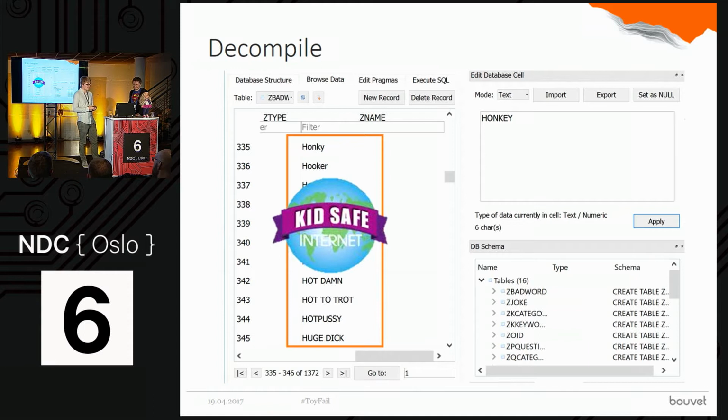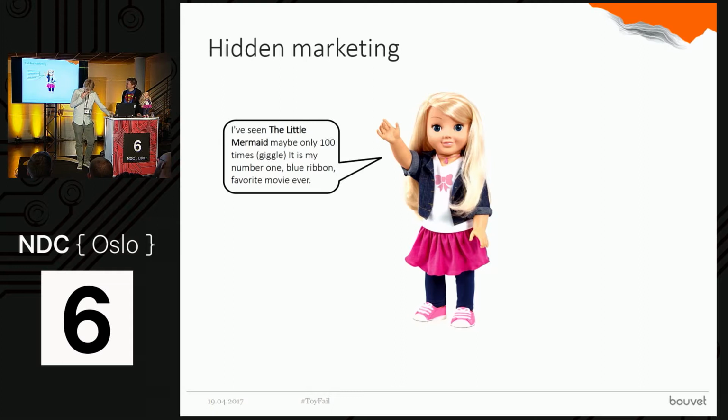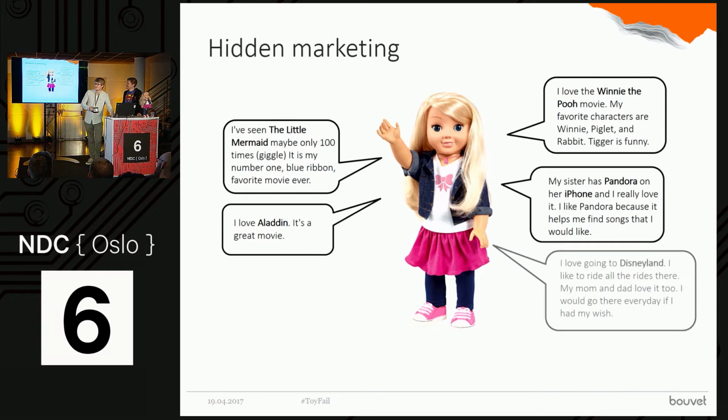While this is kind of funny, it wasn't really what we were looking for. So we went back and looked through the other tables, and we found thousands upon thousands of pre-recorded messages, which was more than we had time to look through ourselves. So we sent a copy of the database back to the Consumer Council and asked them if they could look through it. And they found some pretty good stuff, because as it turns out, Kyla really likes Disney. She says things like, "I've seen The Little Mermaid maybe only 100 times. It's my number one Blue Ribbon favorite movie ever." And this is not the only example, because Kyla really likes Disney, and she loves telling you about it.